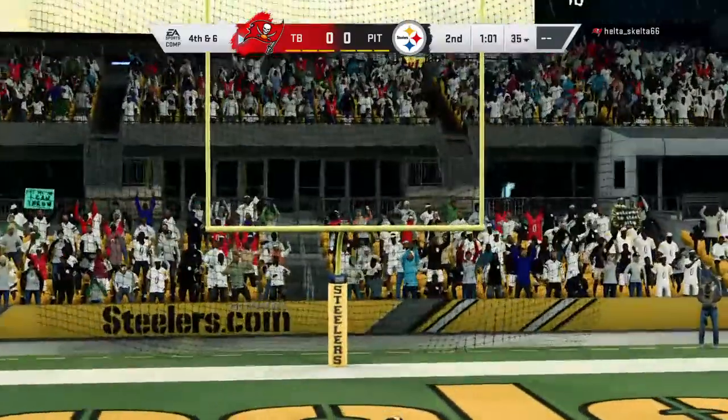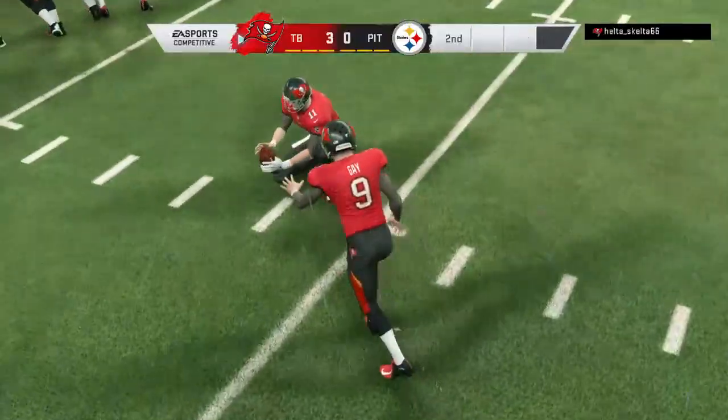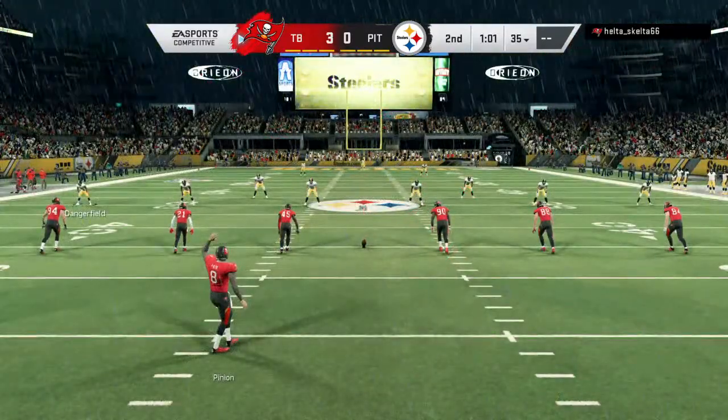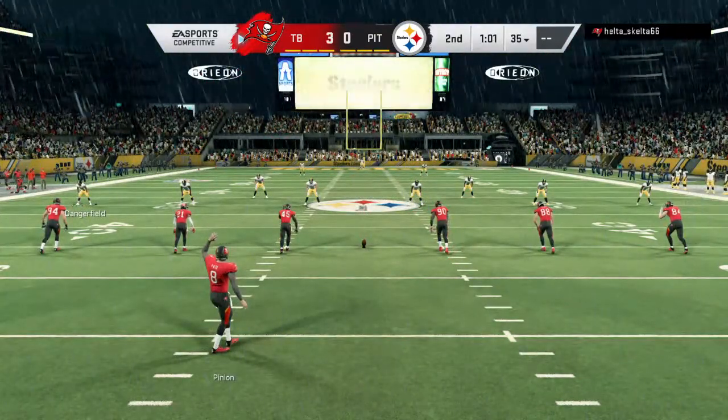And Gay knocks this one through. And we have action on the scoreboard just before halftime. It's 3-0. So the field goal there caps what winds up to be an 11-play drive.